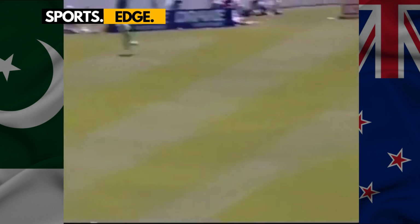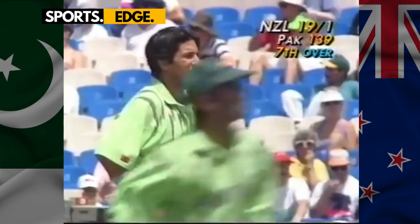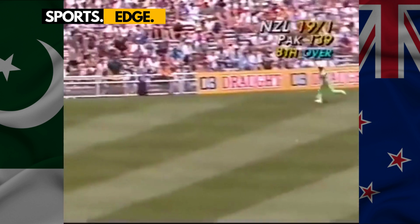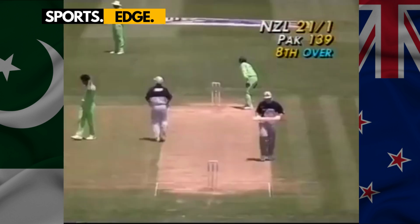Oh, nice shot. He's underway, and there'll be just the 1 run down to Waqar Younis. Well played by Jones. Again, he'll look for a second run, and he'll get it quite easily.